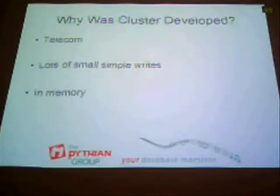So the reason that I have this up here is that whenever I'm trying to think if something is good for it or not, I just keep thinking telecom. You know, there's a very small amount of data. It's in memory. I mean, think about a phone call. You make a phone call. Let's say you get disconnected. Do you care about anything about that last phone call? No, you dial the number again. It doesn't matter, the metadata about that phone call. You don't care. You just make the call again. So, you know, that's one of the things.